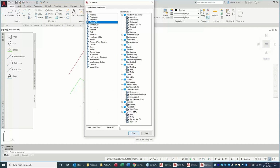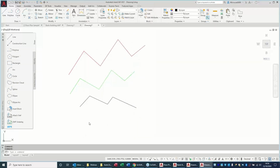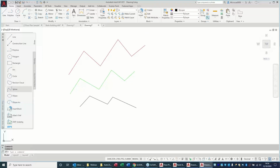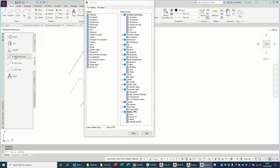Dead easy. Right, watch, I'm going to delete this palette off my system here. Delete. Okay, it's gone. Right, so I'm on the machine further down the office now. So on the machine further down the office, I just go right click, customize palettes, right click, import, Steve XTP, open it up, and straight away I've got all the tools that Joe Bloggs down the office created. So easy. And email them.